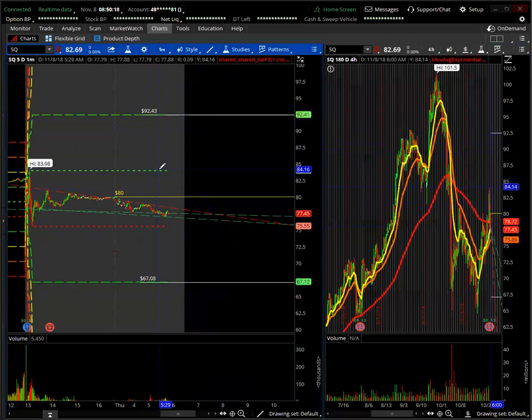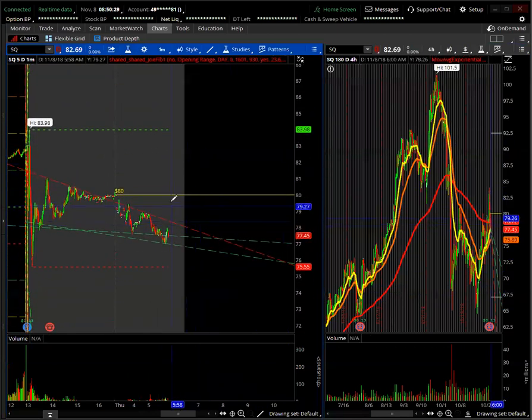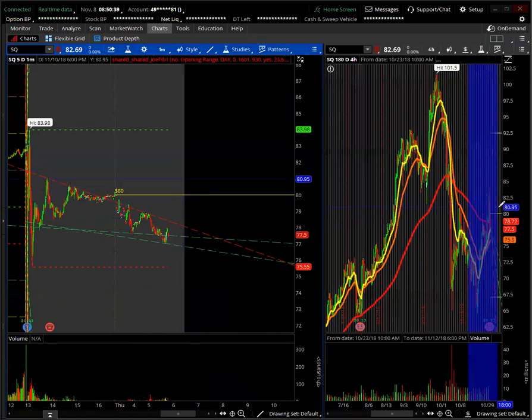I see more as the high of pre-market action being a cap level, and then more action down to the low side. But I don't know. This is one of those days with the range being what it is. I'm thinking 70, 75-ish on the low side, 80 on the high side, but could be wrong.